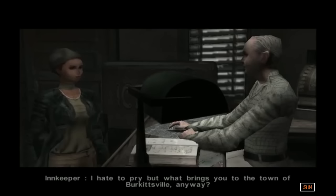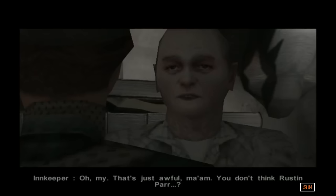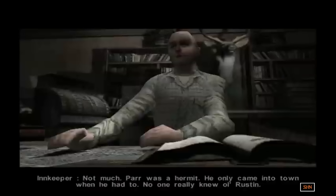I hate to pry, but what brings you to the town of Burkittsville, anyway? Actually, I'm here on rather grim business. I have a sister who lives in Martinsburg. A few months ago, her daughter disappeared. Oh, my. That's just awful, ma'am. You don't think Rustin Parr? After 3 months, we're desperate to find any clue. So, what do you know about Parr? Not much. Parr was a hermit. He only came into town when he had to. No one really knew old Rustin.